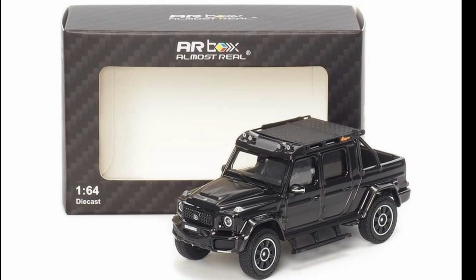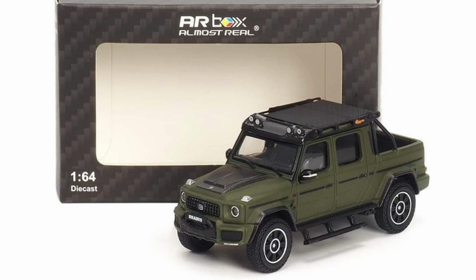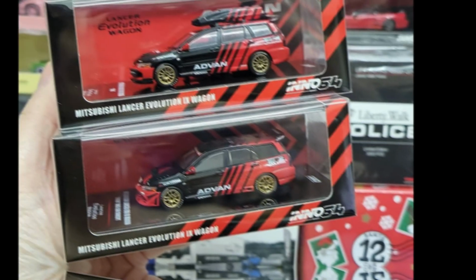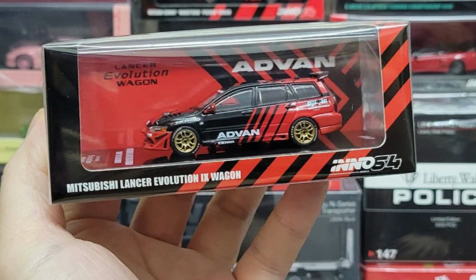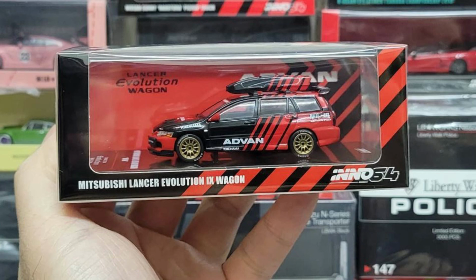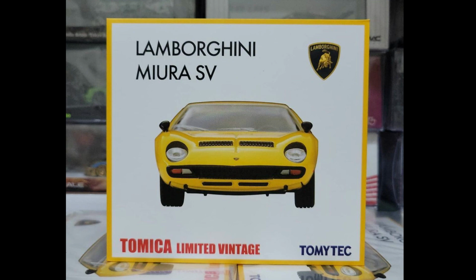A new one from Almost Real Diecast, the Mercedes Brabus G800 Adventure XLP in green and black. They are made in diecast and will be released in January 2022. TMOC Limited Vintage Neo Lamborghini Miura SV.